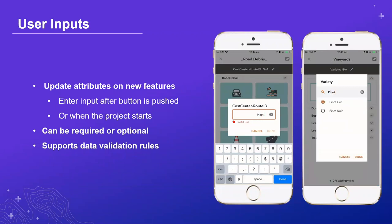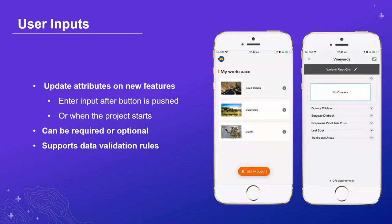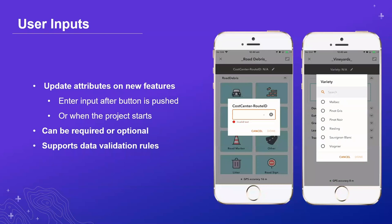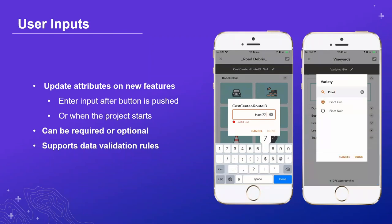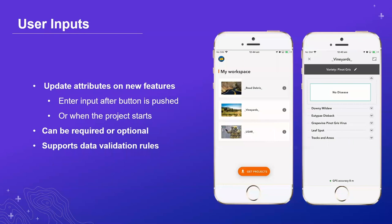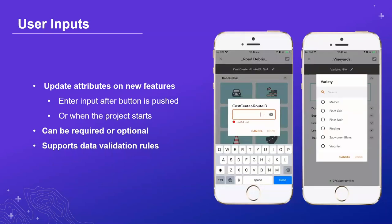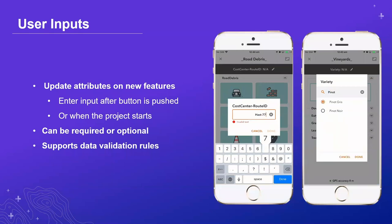Right now it's pretty simple. You just configure it as a simple single line text field or multiple lines. As we go through and update to new versions of Quick Capture, they've got a lot of plans on having this be a lot more flexible and a lot more powerful. And they're starting to integrate things like data validation rules, which is pretty cool. So you can try to make sure that everything's going in there correctly.